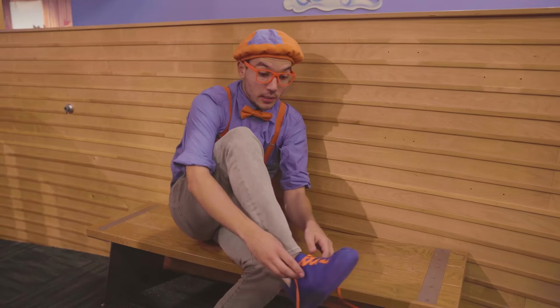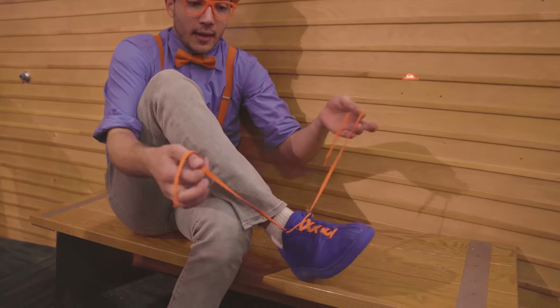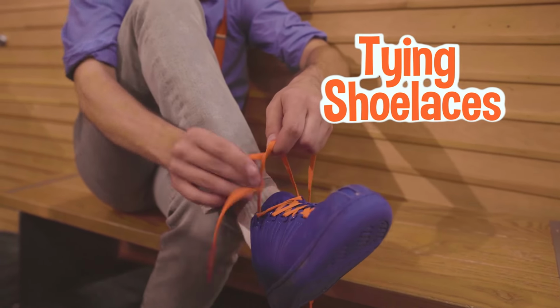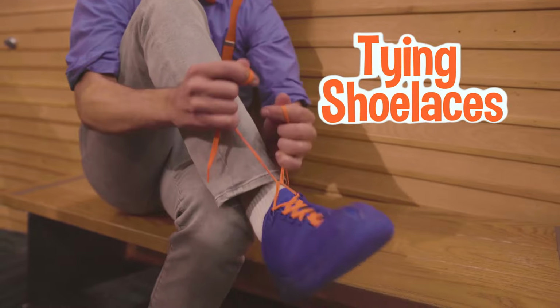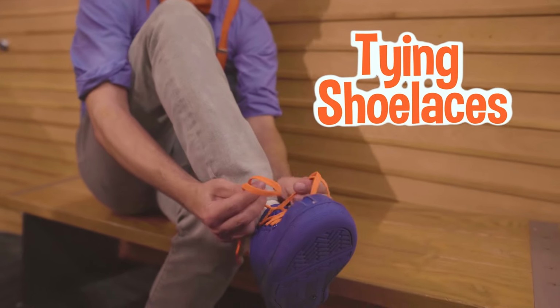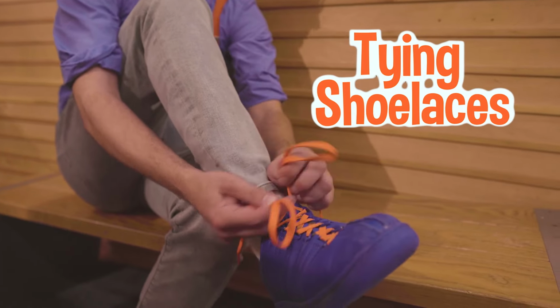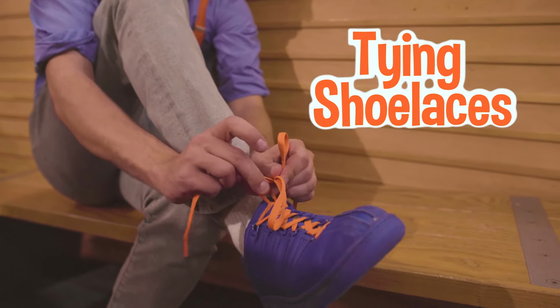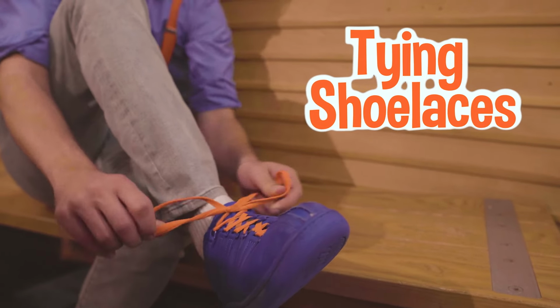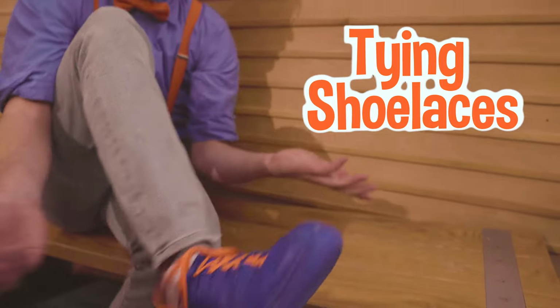Okay, this time I'll do it a little faster. Okay, we take our laces, we cross them, and then one lace goes under. Then one bunny ear, two bunny ears. Woo! And we cross them. We then wrap that one through to give it a little hug. We pull it tight. Whoa, look at that.